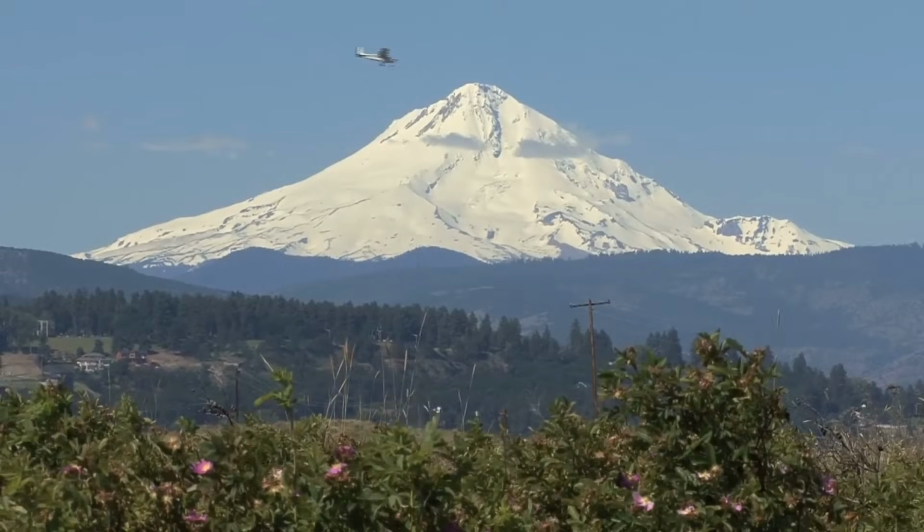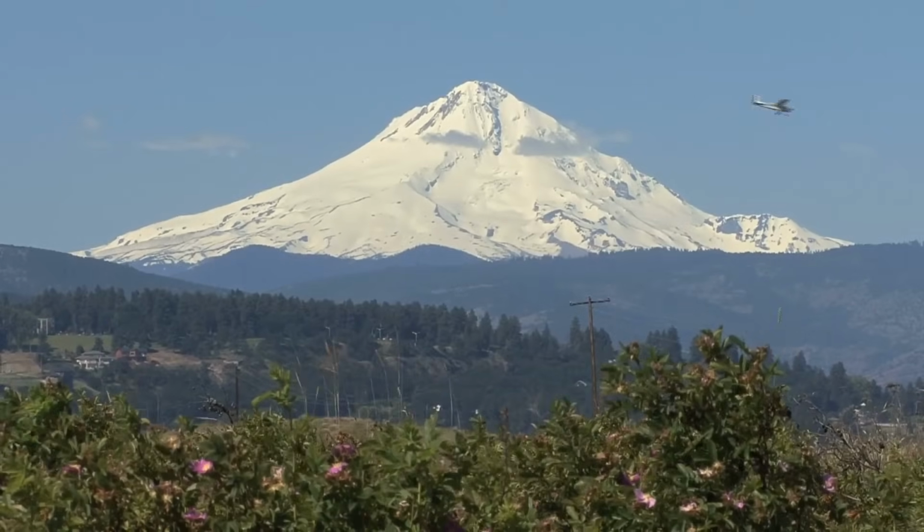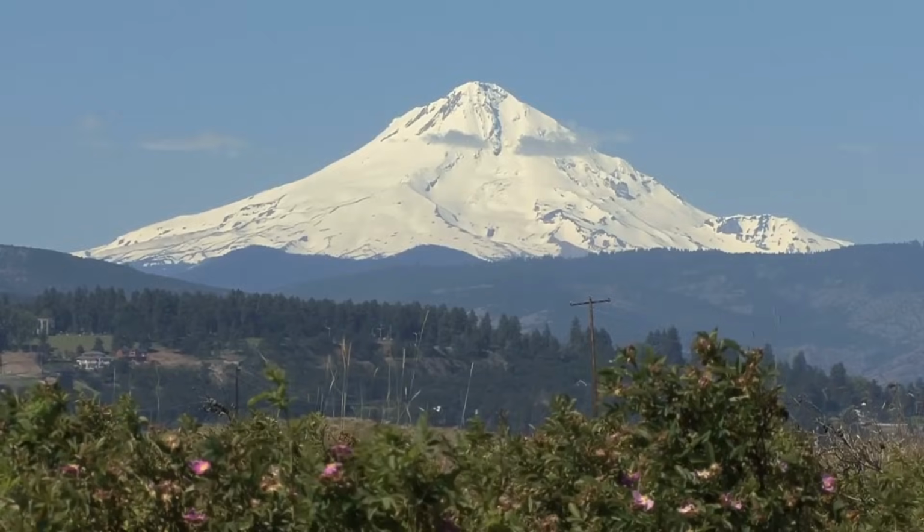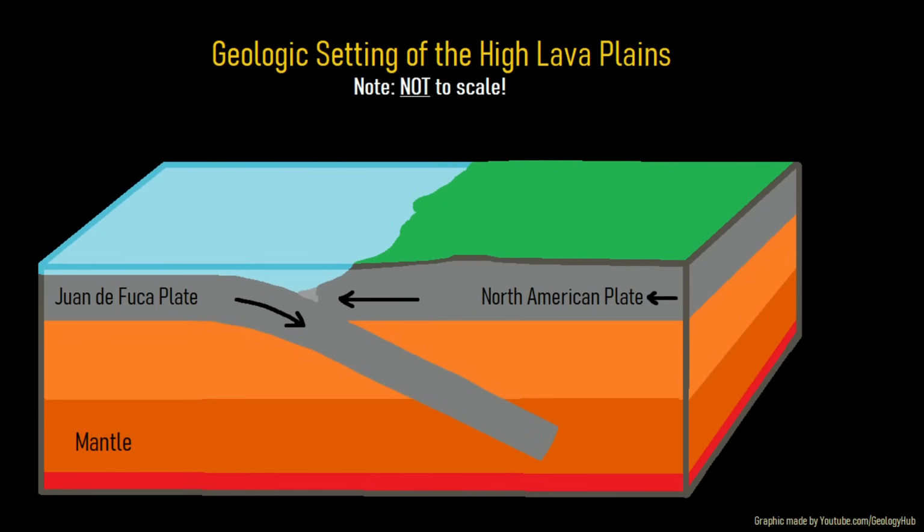The answer relates to an abnormality regarding the same force driving the volcanoes in the Cascade Range, the subducting Juan de Fuca tectonic plate. Although the exact reason why this occurred is unclear, in geologically recent times a small portion of the Juan de Fuca plate was unexpectedly pulled downwards at a steeper angle.